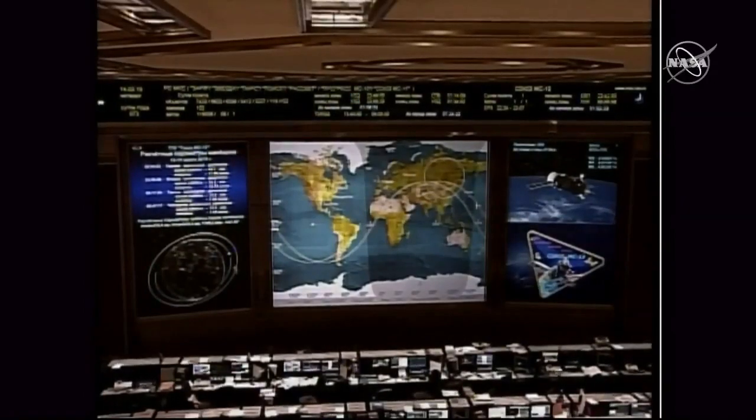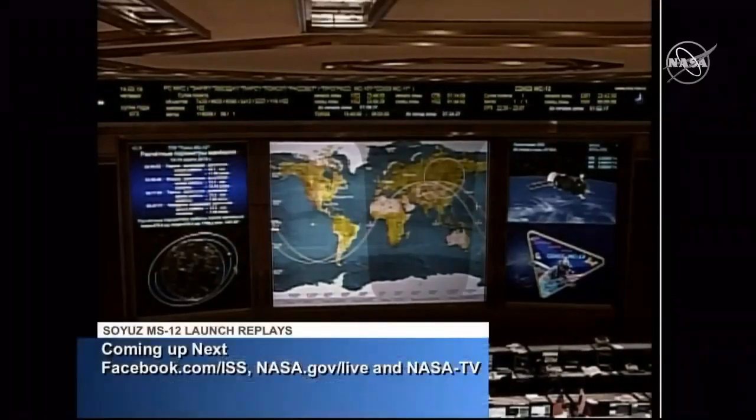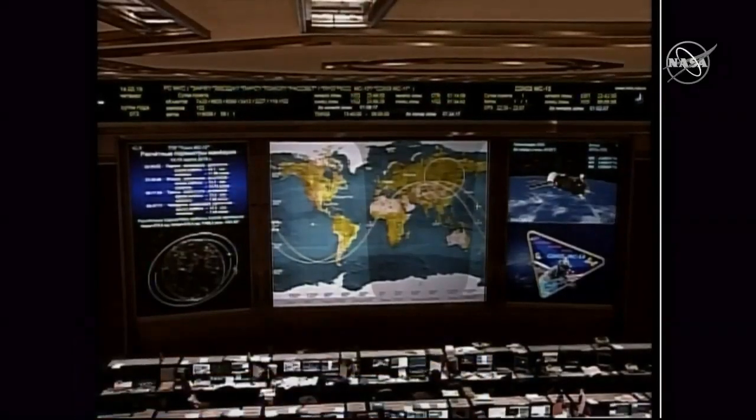An on-time docking is scheduled just 6 hours from now. Currently waiting for launch replays to start rolling in. Coming up next, we'll go live with the docking coverage scheduled at 7:45 p.m. Central Time, just about 20 minutes before the crew is scheduled to dock. Again, 8:07 p.m. Central Time. In the meantime, while we are waiting for some of those replays of the launch, keep sending in your questions using the hashtag AskNASA.